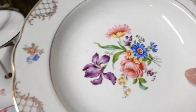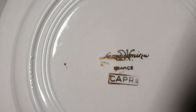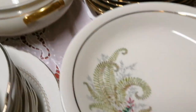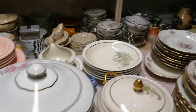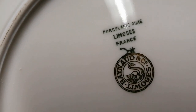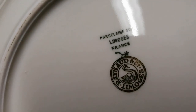I'm rather liking this one, it's very colourful. France, Capri. I can't read the signature. And there is no price. That's an unusual design. That's right. Yeah, that looks like Limoges. Can't read it, can you? Oh yeah, look, Limoges, France. Renaud, and what's that? Renaud.